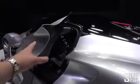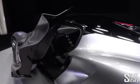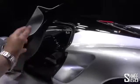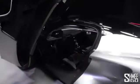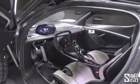But we're going to be greeted with the interior of the car based around a carbon fiber chassis, of course trying to keep the car as lightweight as possible, and considering that you've got the motors and all of the battery technology inside this, it's a target weight of 1,680 kilos. But have a look inside here.